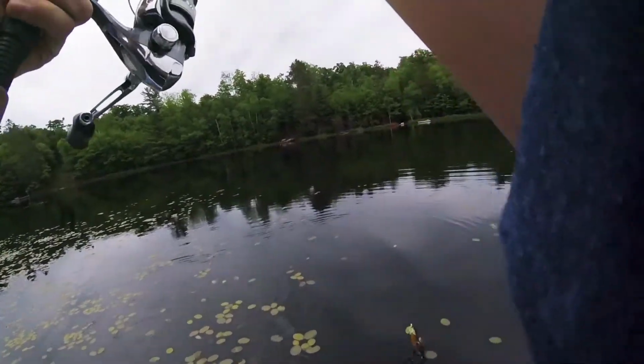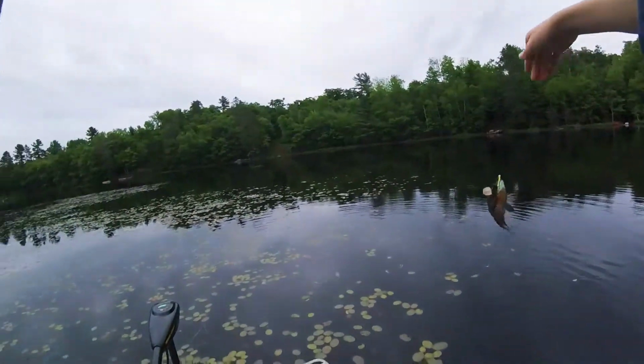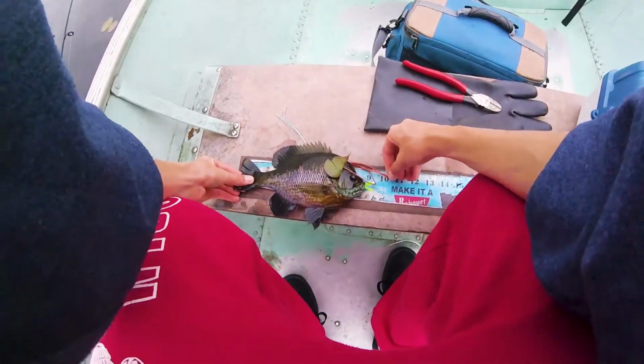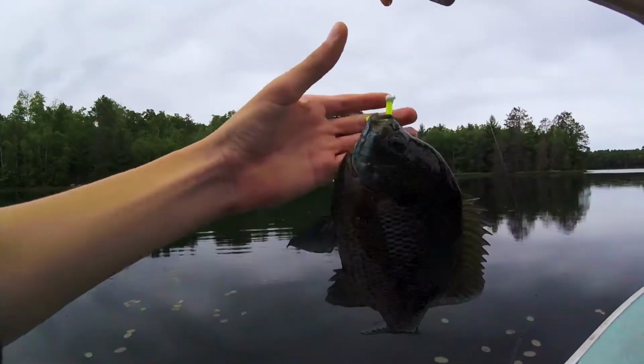Oh my god, that is a tank. Look at how fat that bluegill is. Jeez, man. This might be 11 inches. This could be pretty close. It's either 9 or 10, I can tell you that. That is just a really fat 9. Wow. Man.